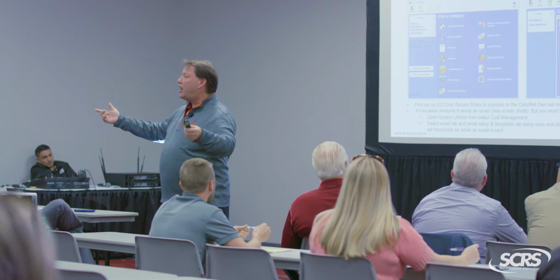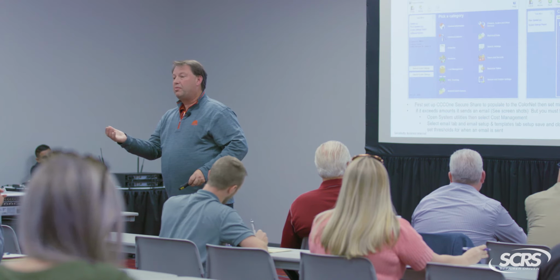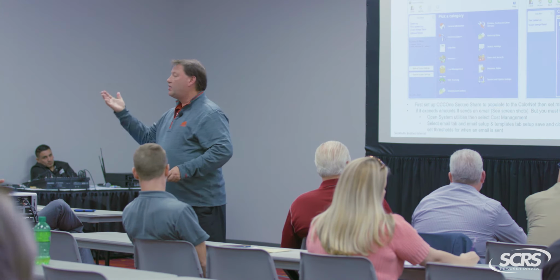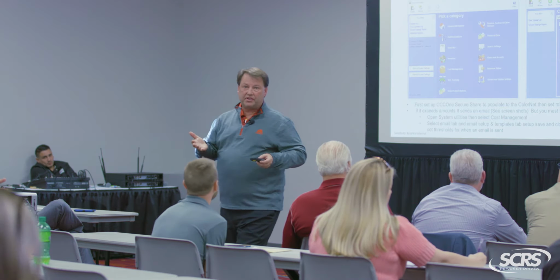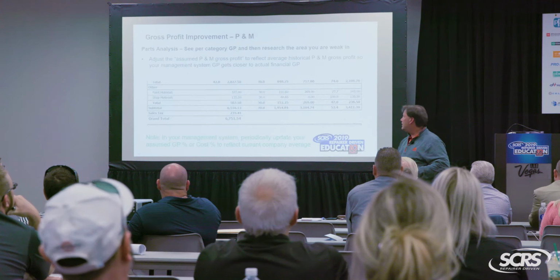The point is that now the cost from the scale can be put into the management system so you see actual cost in there, where in the past it was assumed cost. Okay, an assumed cost says I want to make 45%. It puts in just a magic number to make 45% happen. So basically we don't have that. So there's just a system utility to do that.